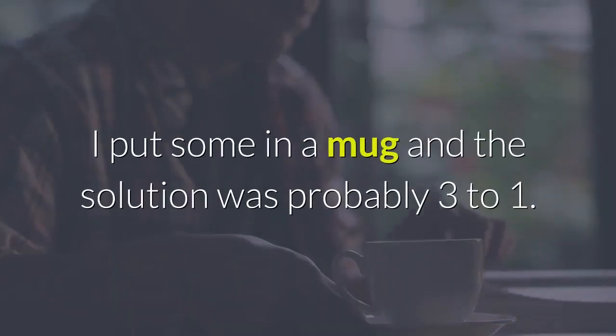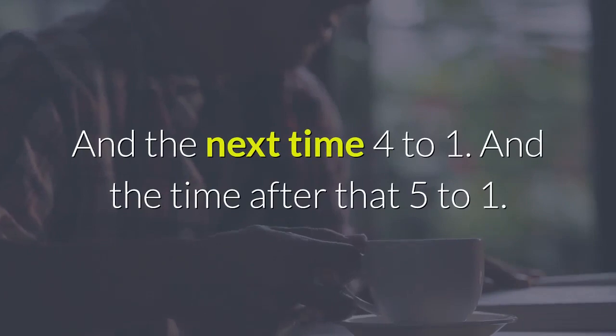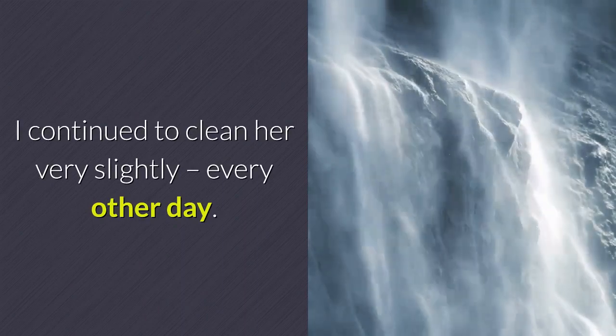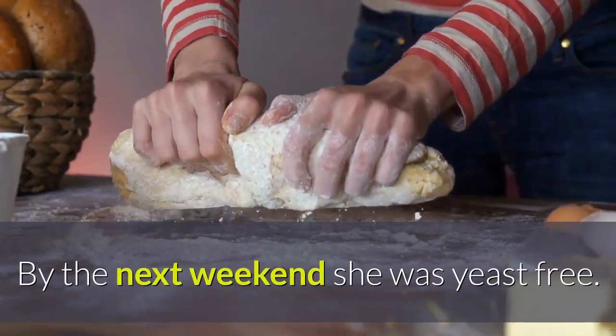Apply this spray with caution, and I learned to dilute the product. I put some in a mug and the solution was probably 3:1. And the next time 4:1. And the time after that 5:1. I continued to clean her very slightly, every other day. By the next weekend she was yeast-free.